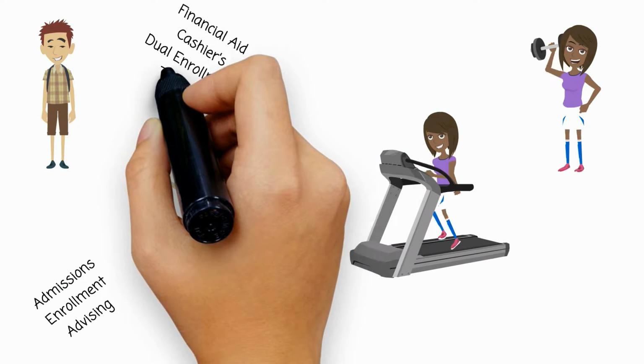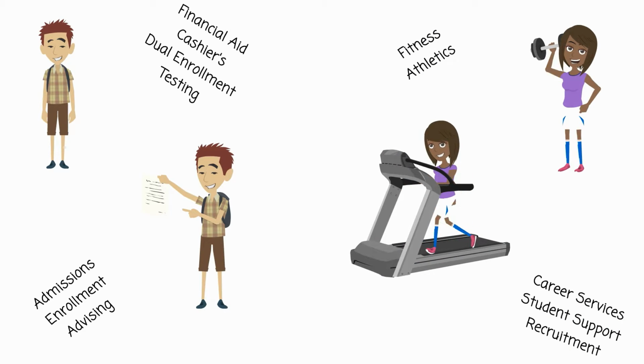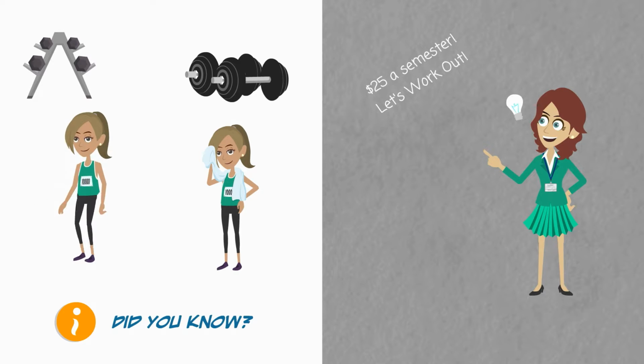You will find financial aid, the cashier's office, dual enrollment advising groups, career services, student support services, testing, and recruitment here as well. There is a large fitness center and a gym that provides spectator seating for approximately 1,000 to 1,200. Did you know employees of CGCC are able to use the fitness center?